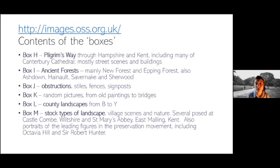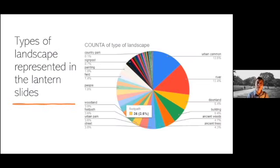So that's what's in the boxes. The majority of the lantern slides show urban commons, quite obviously about 14%, showing the different commons that were preserved in the late 19th, early 20th century. Then there's quite a lot of the river landscapes too, and a selection of others that I've classified. So that's the statistical elements of the collection.